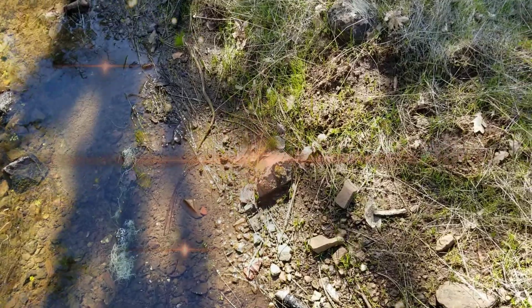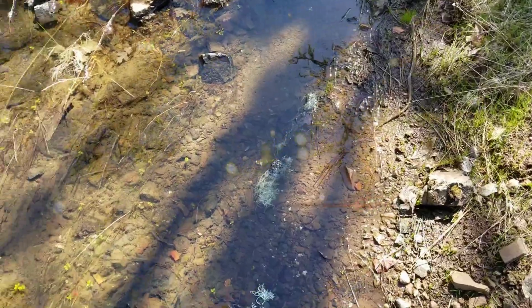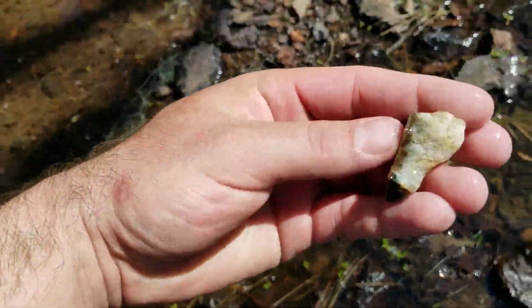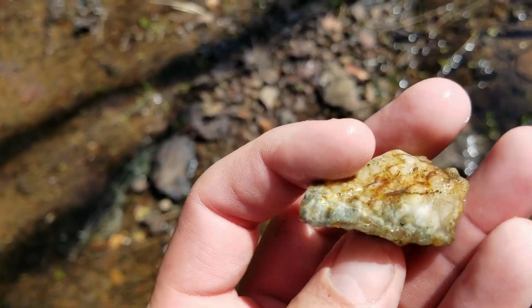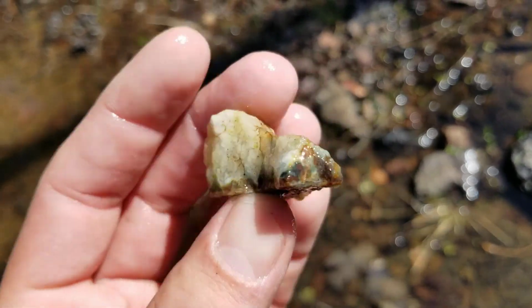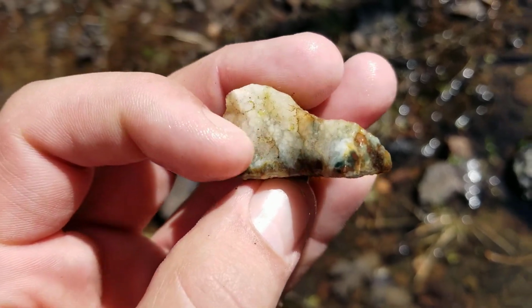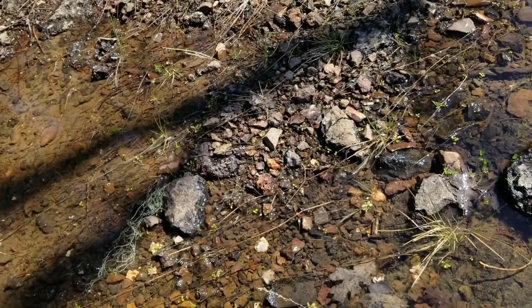Yeah. Stood up way too fast. So there's one of the little cookies, kind of like what I sent Ragnar. I don't know if you guys have seen that, but pretty cool stuff. You see the bubbles in there? Yeah, pretty neat.